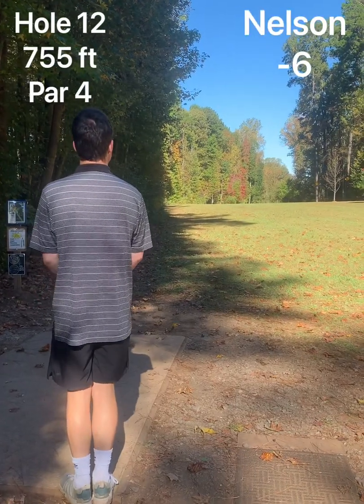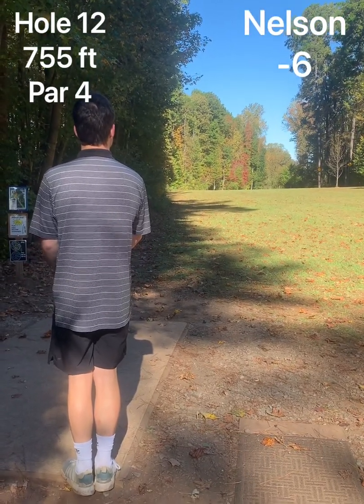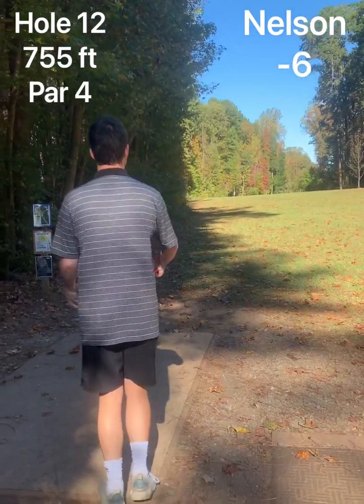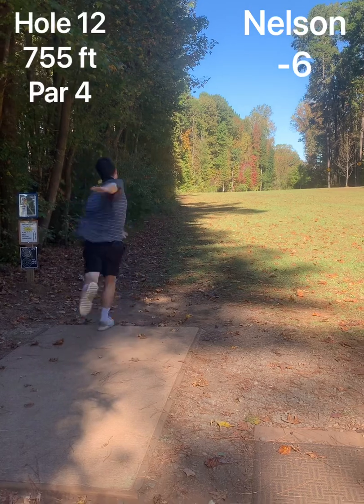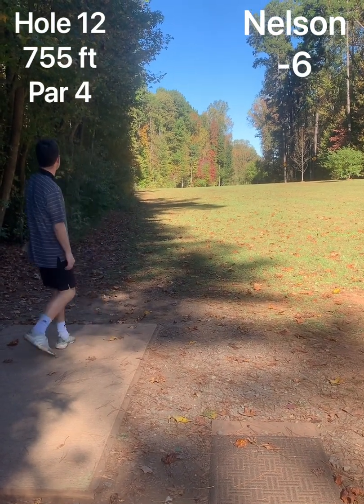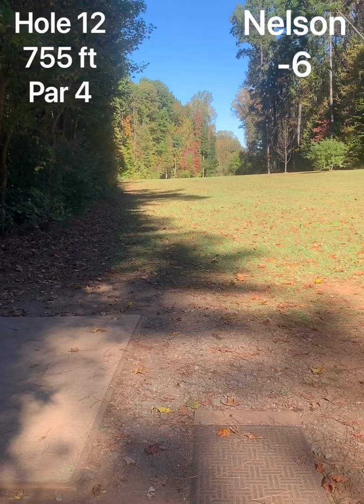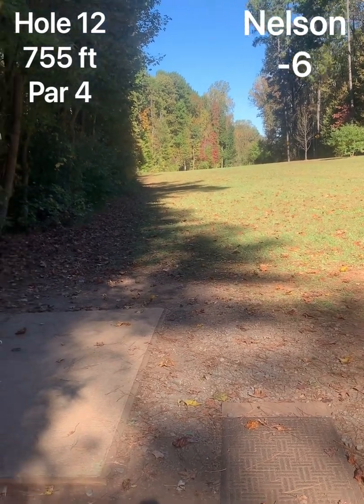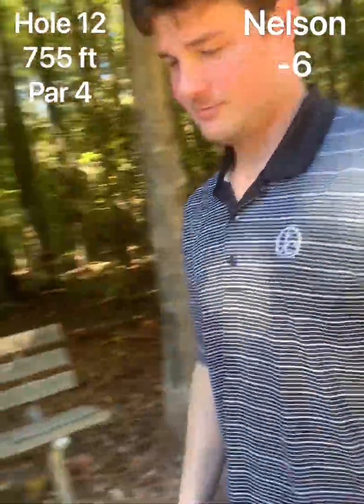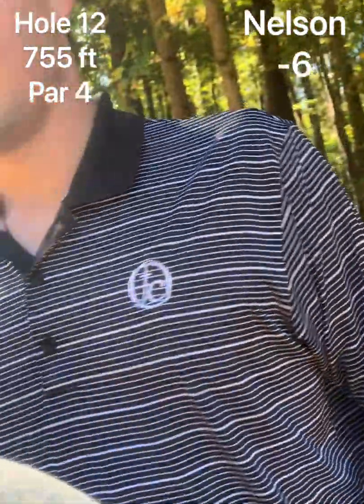Hole 12, probably my favorite hole on the course, I think. This is one that you'll see on coverage. Big drive, getting out into the opening, and then it's typically a forehand, unless you get 600 plus feet of distance and have a straight look at it. I hit this one as hard as I could and got it out there. You can hear me saying that was melted, which it was.